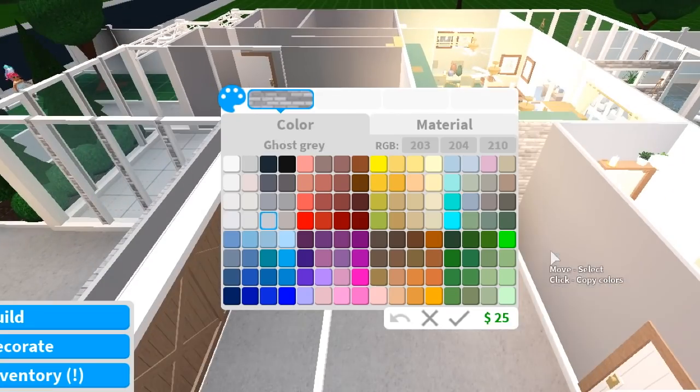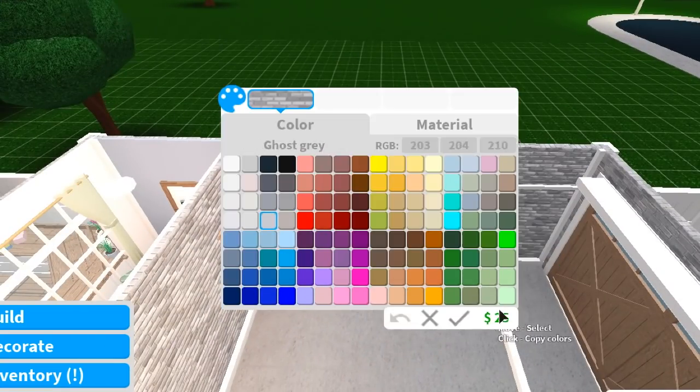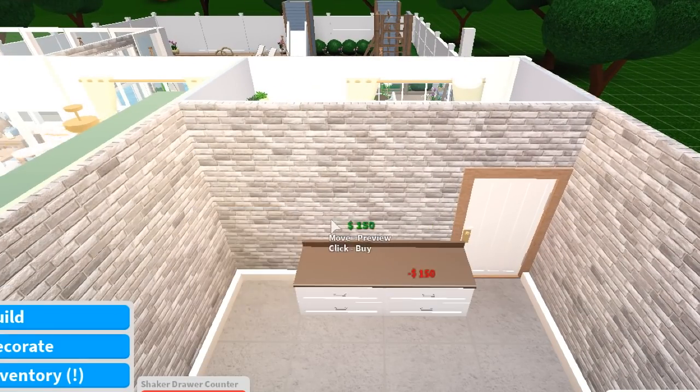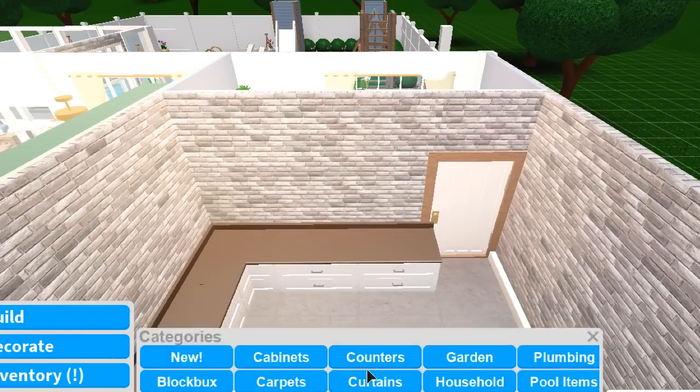Okay, so now I'm moving on to the garage. I'm just painting the garage walls the same colours as the outside of the house. The garage is basically going to match the outside, and then I'm not really fussed about what's in the garage. I'm just throwing some generic garage things in there just to make it look a little bit more detailed, but this is really where you'd store a car.